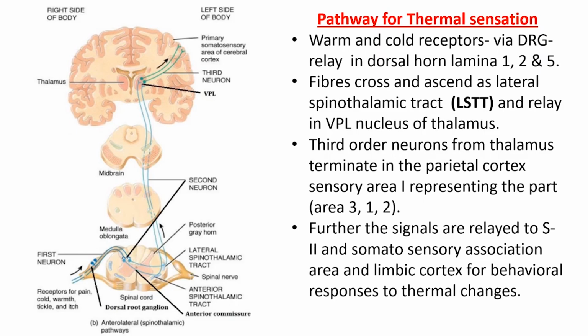The axons of these neurons terminate in the parietal cortex, somatosensory area 1, representing part of area 3, 1, 2. Further, the signals are relayed to somatosensory area 2 and the somatosensory association area, that is posterior parietal areas 5 and 7, and also to the limbic cortex for behavioral responses to the sensory modality, that is the thermal changes. This is a standard description.